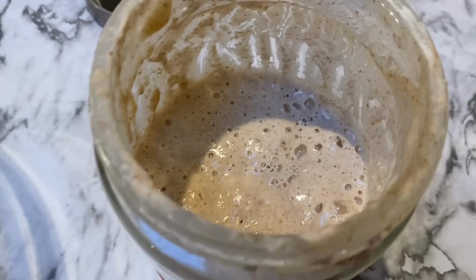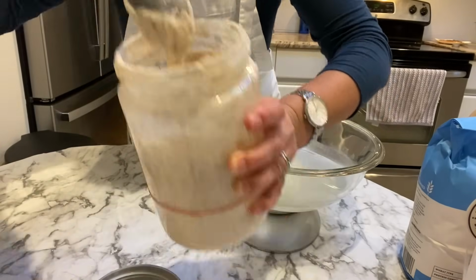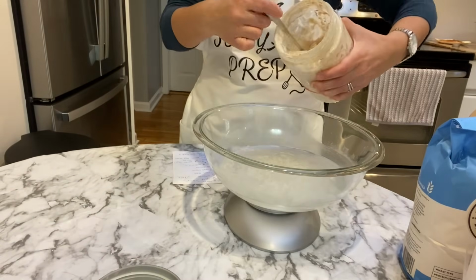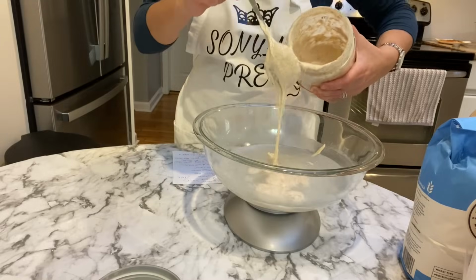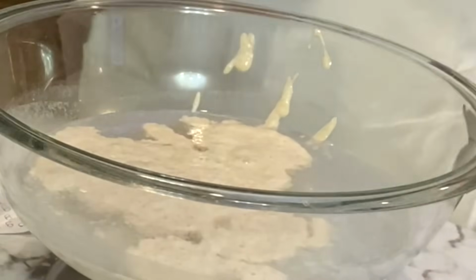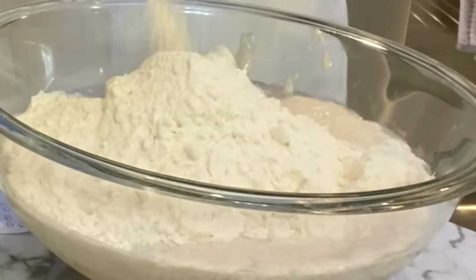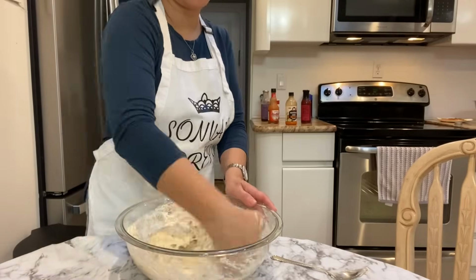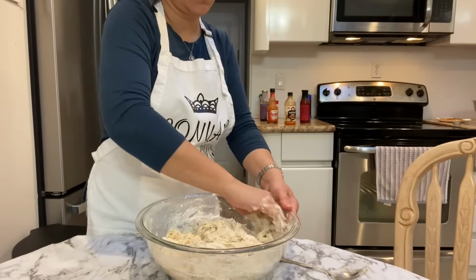For those of you who don't know, sourdough is basically a type of dough that is made with no yeast, no oil, no sugar. It's just flour and water and salt, and it makes this delicious bread. After the sourdough is made, I let it rest for a little bit, do a few stretch and folds, and leave it to the side. And then I'm going to get started on cooking for Shabbat.